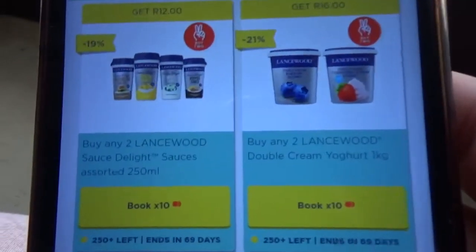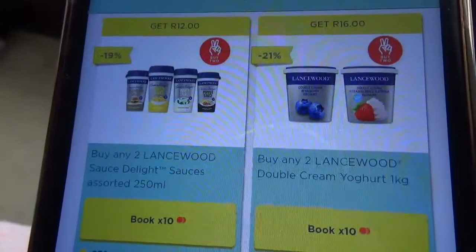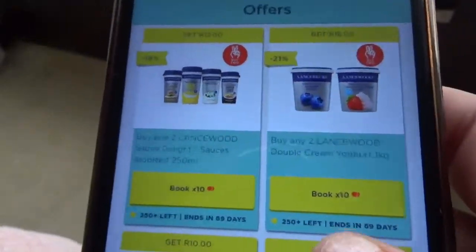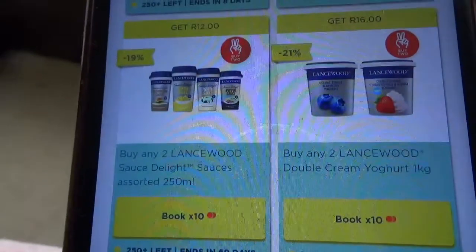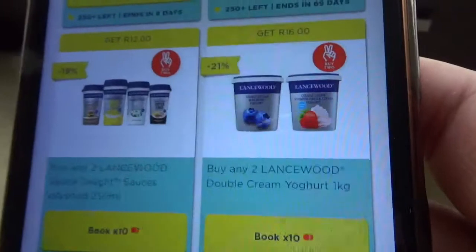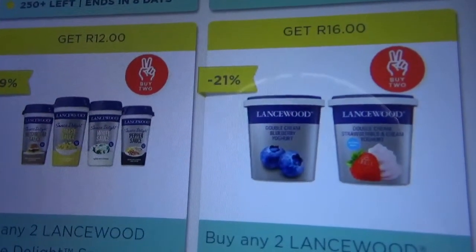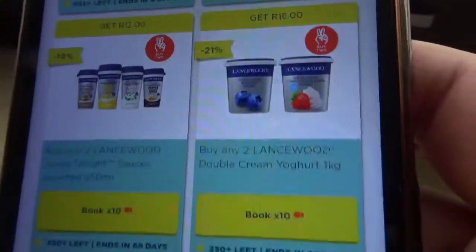Okay, this over here is also quite decent cashback rewards. Still on 12 Rand. This one here is the Lancewood double cream yogurt, and as you can see, you can get an amount of 16 Rand back on that.